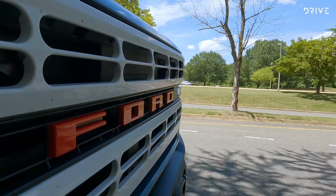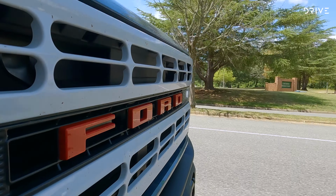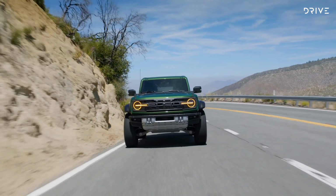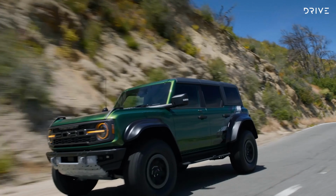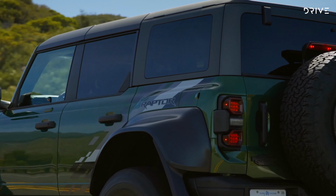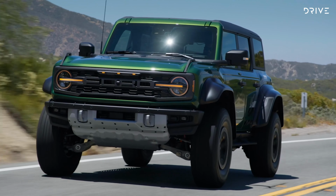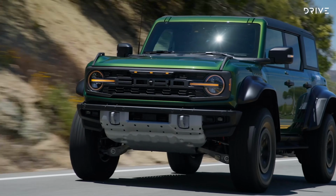Also available in the US is a turbocharged 2.7-litre V6 petrol engine, while the flagship Raptor version of the Bronco comes with a twin-turbo 3-litre V6, the same fitted to the Ford Ranger Raptor Ute. However, the Ford Bronco Raptor costs more than $86,000 US. That's more than 131,000 Australian dollars. More about that in a moment.